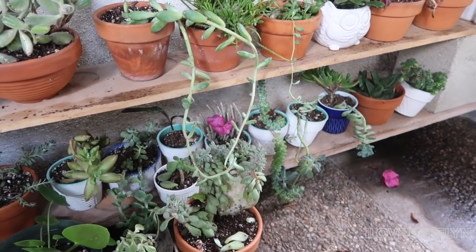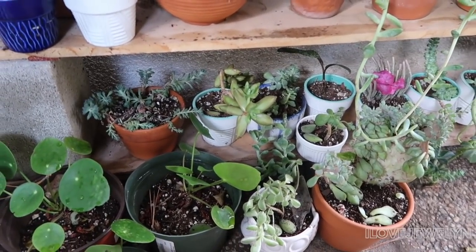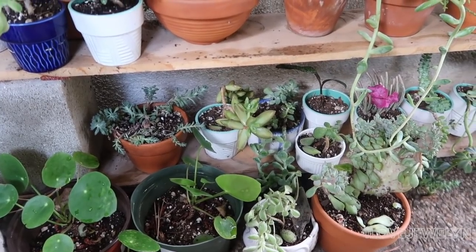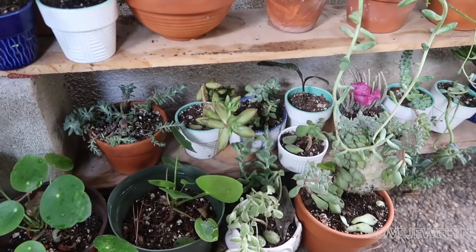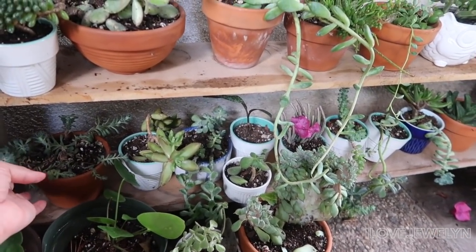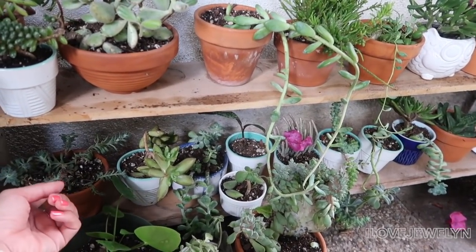I never forget them, even if they're on the bottom. There's a bunch of interesting things here, and again, my grandma styled the succulents last night, so let's see what she did here. I don't know where I got this plant baby from. It looks a little sad and stretched out, but maybe this is just the way it looks. I'm not sure, and I don't know where I got this one from.